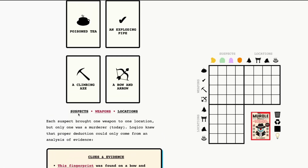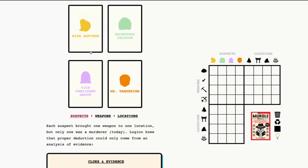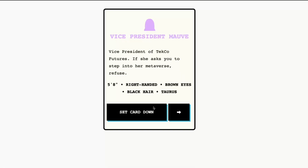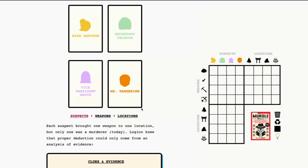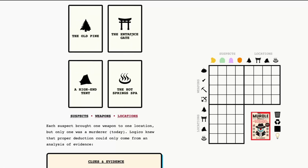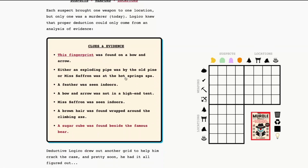First, though, let's go ahead and take a look at our suspects. We have Miss Saffron, Secretary Celadon, Vice President Mauve, and Mixed Tangerine. The weapons today are the poison tea, which is of course our murder weapon today, an exploding pipe, a climbing axe, and a bow and arrow. The locations are the Old Pine, the entrance gate, a high-end tent, and the hot spring spa. All right, let's go ahead and dive into our clues and evidence.